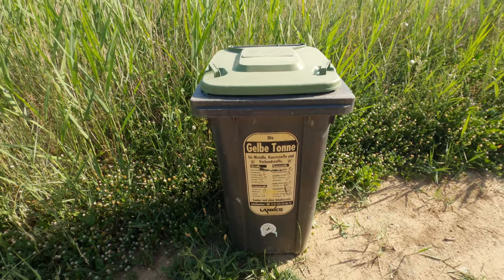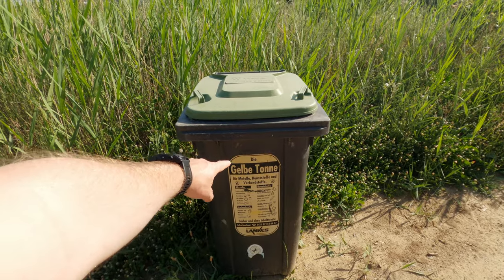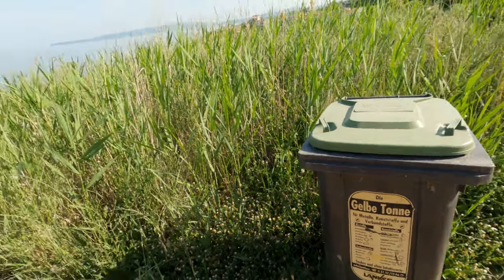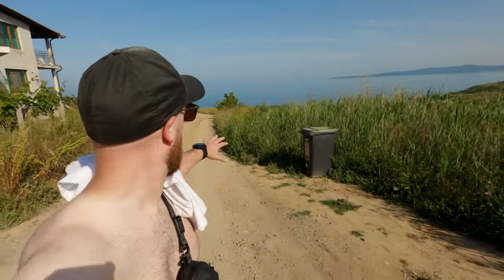But there is definitely something with Germans here. Because look, this is all written in German. So I'm not sure, maybe this is like a few Germans that bought these houses on this side of the island. I have no idea. But definitely there's a German vibe here.